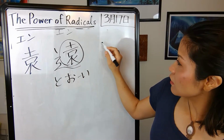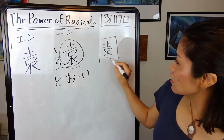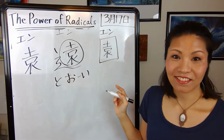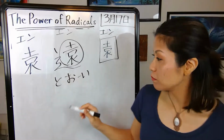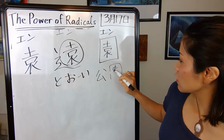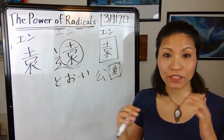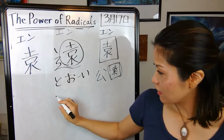What about this one? This kanji reading is also N. We use this kanji for 動物園, 公園. Sorry. 公園. It makes sense because 公園 has a territory, and 動物園 also has a border. So it makes sense. One more thing.